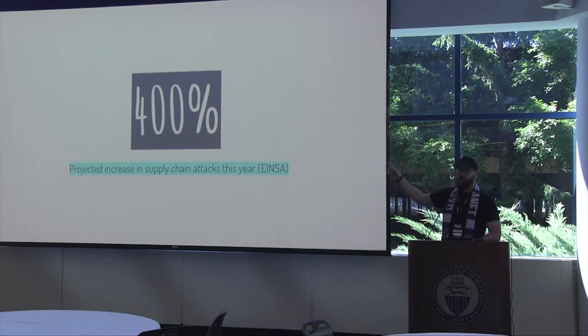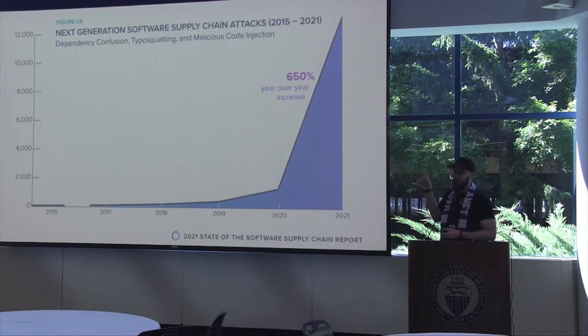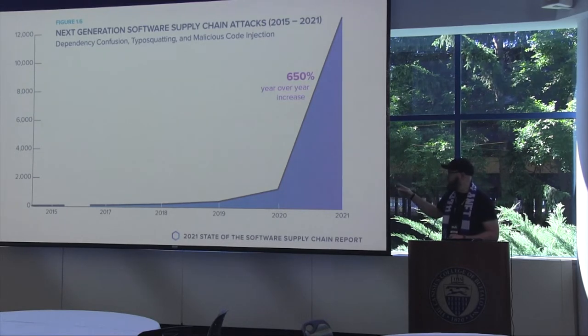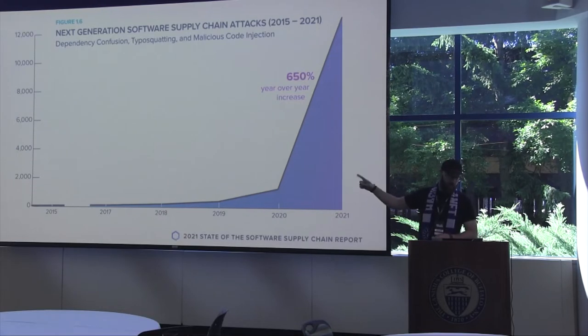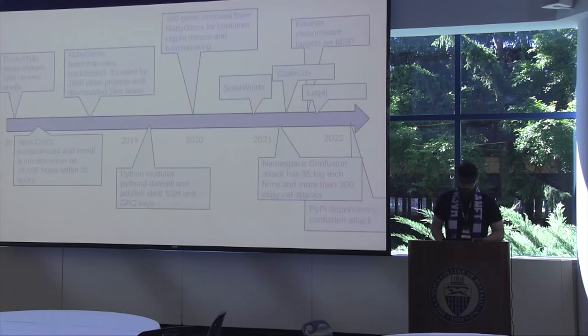ENISA is saying that there's a 400% increase in supply chain threats. I mean, you can just look at the news and kind of feel that vibe. 650% increase year over year in supply chain threats. If you don't feel like that's accurate, you're wrong. All we're seeing is different supply chain threats. We will say this is biased because we were calling things different stuff back in 2015 than we have now. So I would say things are getting labeled as supply chain threats when they weren't before.